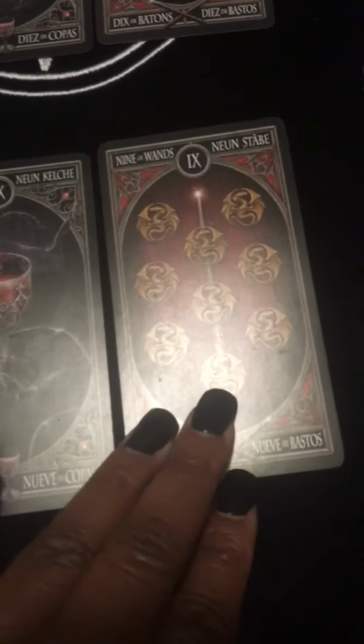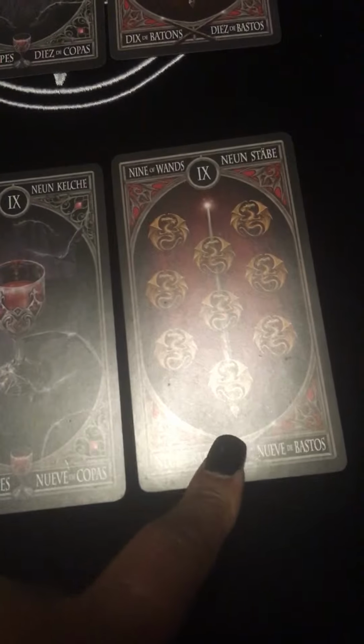The Nine of Wands card, this is what I like to call the hard working card. You're either dealing with a lot or you have a lot coming your way. This could also mean you're working hard, you're working extra hours, you have a lot of things you're trying to do, but if you stick with it, you will prevail.